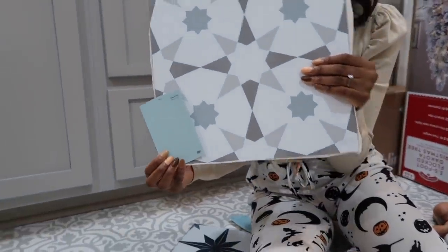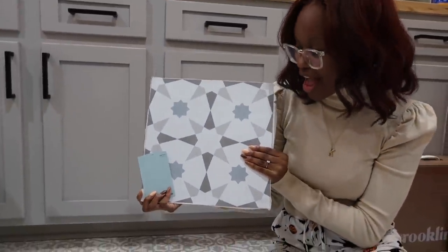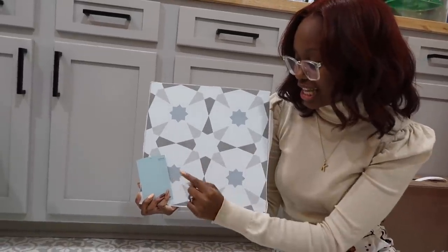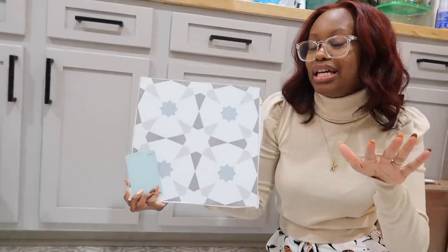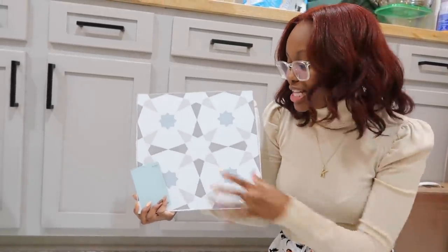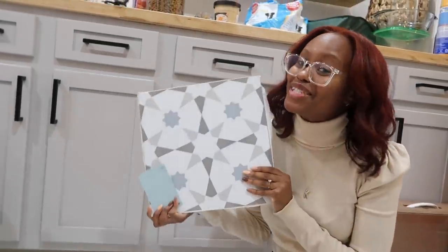Now this blue is my absolute favorite. I think these two complement each other very well. And I'm not necessarily trying to get the exact match for any of these. I want it to be a little bit of switching it up, mixing it up a bit. So I think these two, they look bomb together. So this is option number two.